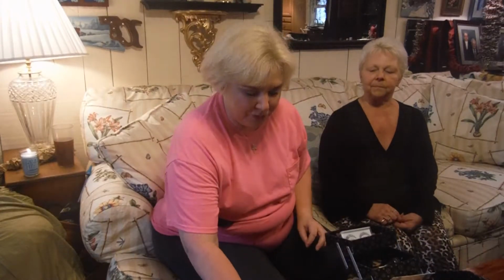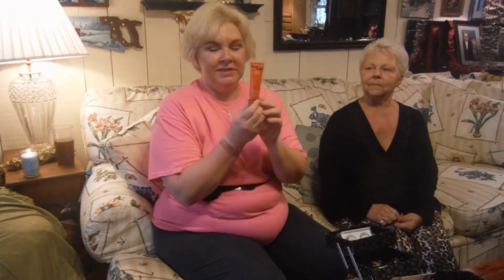And then we used the Instant Lift Gel by Arbonne. This stuff is amazing, isn't it? Indeed. It takes your wrinkles away for up to, mine was like 8 hours. They say between 5 and 6 hours, but mine lasted 8 hours. And this is a wonder gel. I believe this was $36, wasn't it? Something like that.